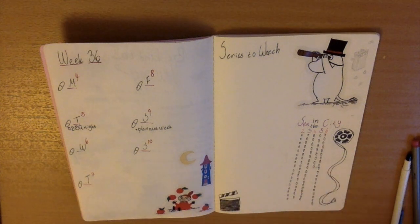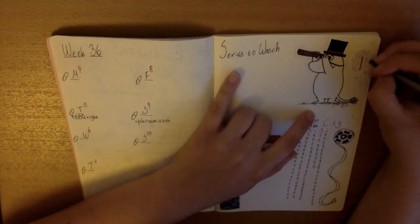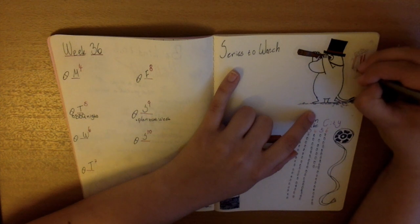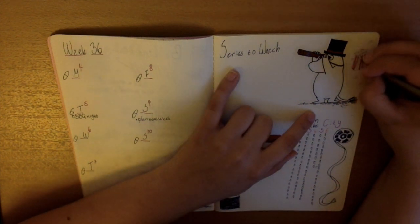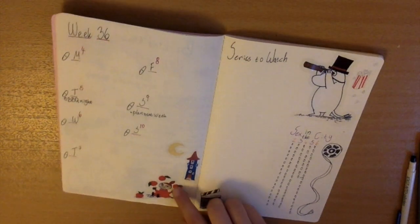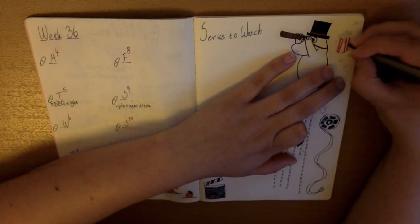So now I am coloring in the last picture of the page, the little classic popcorn holder thing with a few popcorn. As I said, the spread will be quite simple and quite empty, and it's to be filled out, but right now I'm one of those people who have a hard time watching several series at one time because I get confused. So I just decide to watch one series at a time.